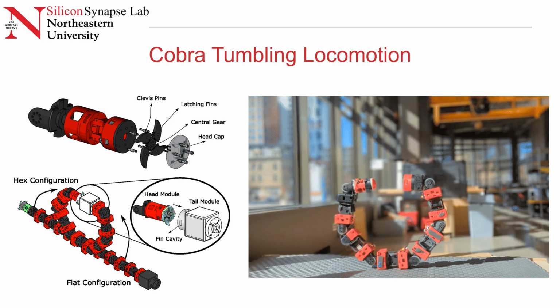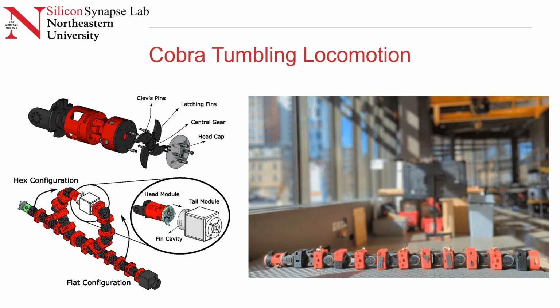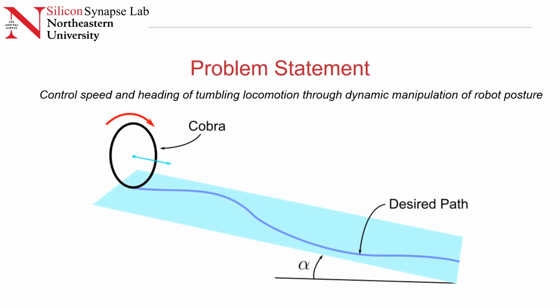And what we want to do with this is, while COBRA is rolling, it can actuate its joints to change its posture about its center of mass. And using this posture manipulation, we want to be able to roll down a slope following a desired path, as shown here. To simplify the problem a little bit, we consider a smooth plane inclined at a fixed angle alpha. We don't consider any irregularities on the slope, and we don't consider a changing slope angle.